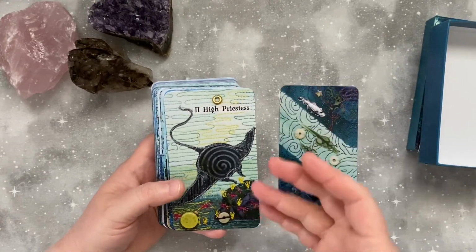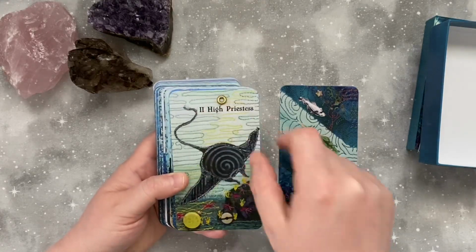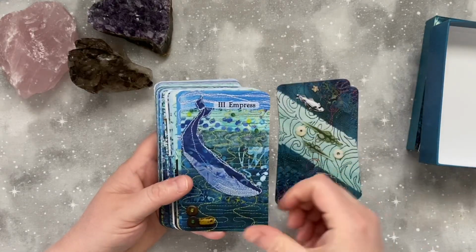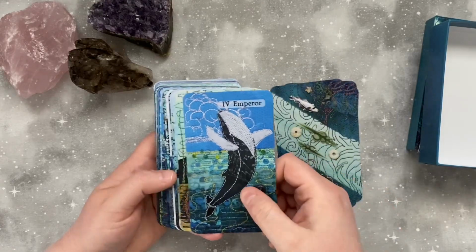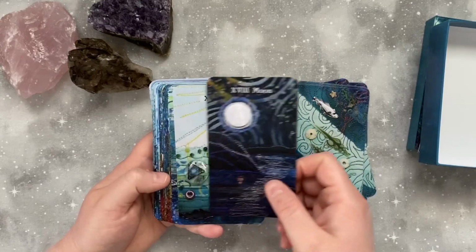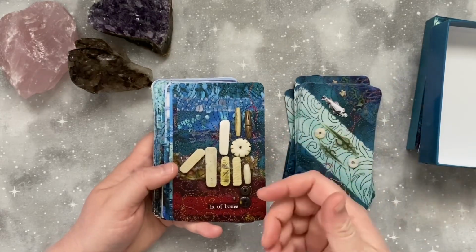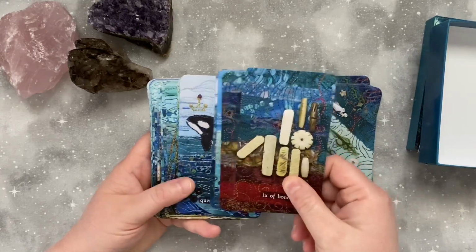But anyway, she does this textile art, and it's so well photographed. She has all of these additional objects that she incorporates into the art, and it almost looks 3D, the way that these beads and stones and everything are incorporated into the art. And I mean, it's just so beautiful. It does have a bit of a pippish feel to the minors.